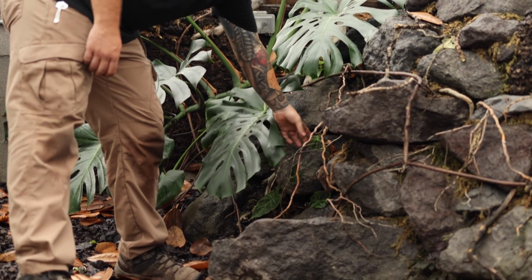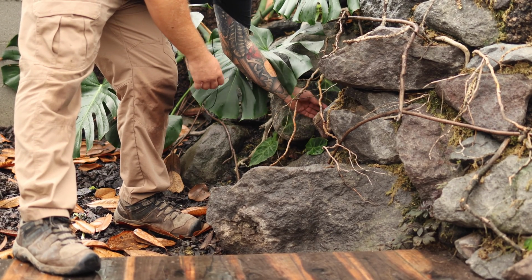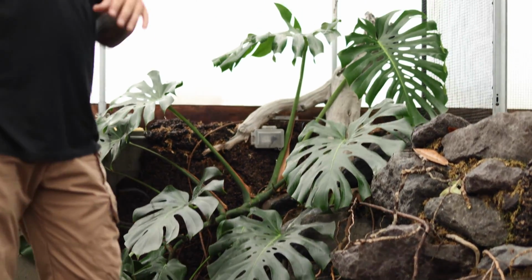We got some other little plants under here, a little varicosum that I just knocked over. I guess that wasn't rooted in very well. Let's just pretend that didn't happen. But yeah, so really starting to look natural and jungly over here.